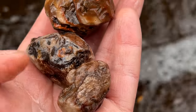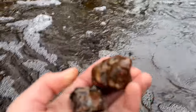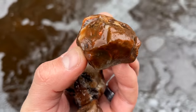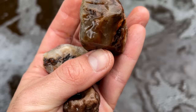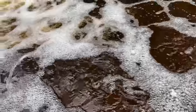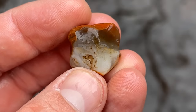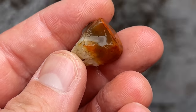Oh, that's sweet. I've been finding a few. A little further over there. Not the highest quality, but this is funky. I'm just happy we found one of decent size. Oh, that's sweet. And right below the waterfall. Sweet, let's see what else we can find in these murky waters. I just got this little guy out of there as well. I didn't think it was an agate at first, but absolutely.